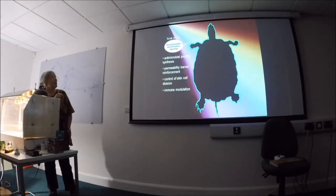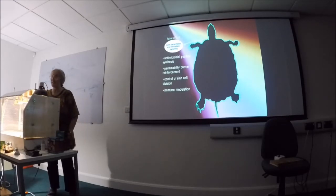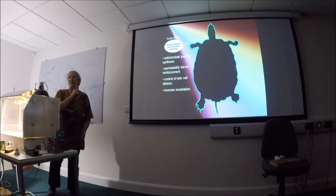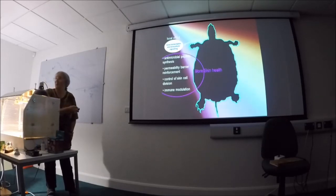And it also causes the cells to produce an antibacterial, and it increases their permeability reinforcement so they don't let things through so much. And also it controls cell division. That's been known for a long time. If anyone's had psoriasis, you know that sometimes they put you under UV light. And the reason it works is that it dampens down your cell division. So it's stopping the cells becoming too thick and too dense and causing psoriasis. And it does more to the immune system. So basically that's more skin health than vitamin D on top of what the UVB itself has done.